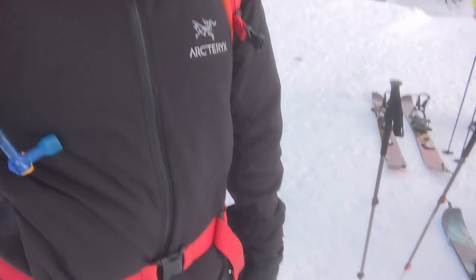It is 8:30 a.m. on March 13th, and we're gonna go do the Ptarmigan Traverse over the Meadows Baker area. We're just getting booted up. Start our adventure. Adventure!